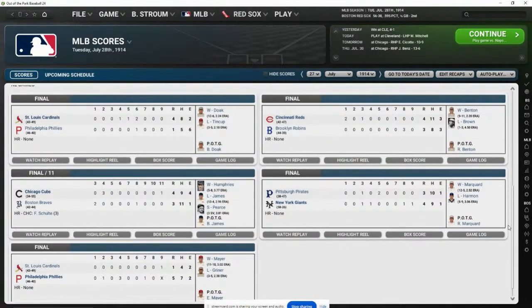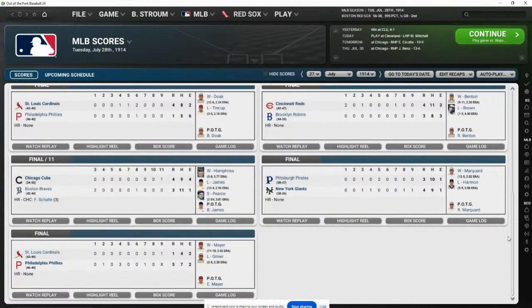The Pirates lose to the Giants 4-3. The Giants have a commanding lead in the National League. Marquard wins his 12th game, Harmon the loser. And finally, the Cardinals in Game 2 lose to the Phillies in Philadelphia 5-1. Mayer the winner, Griner the loser in that game.